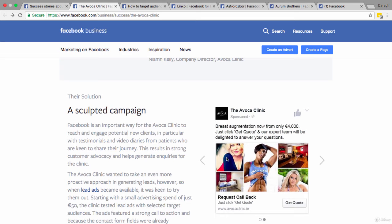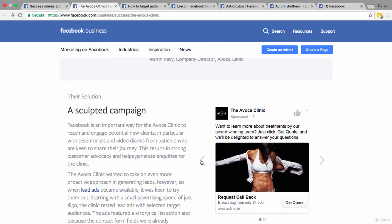If we look over here again, all pictures of women as well. And so they're really appealing to the person that they're trying to attract. They're looking fit, and they're really showing the success story as well. This is what people want to look like who probably want their services. So we know it's visually appealing, we know it's relevant.